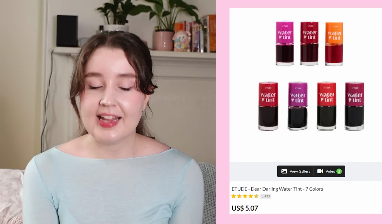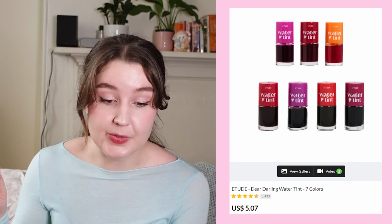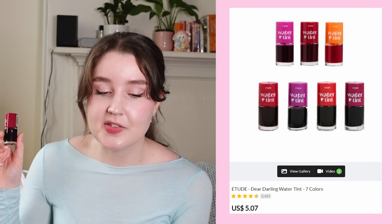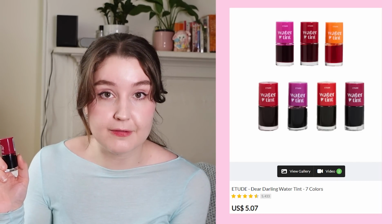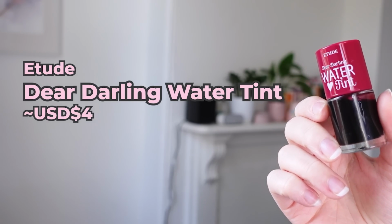And it's also one of the lowest priced on the list. It tends to sit between $4 to $5 US. It has over 5,000 reviews and is actually, interestingly, sitting more around the 4 to 4.5 star rating than near 5. Did I even say what it was called? This is the Etude Dear Darling Water Tint. It comes in 7 shades and I got it in the shade Red Grapefruit.